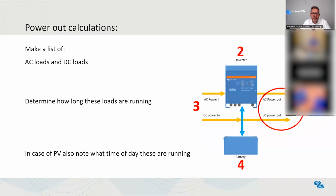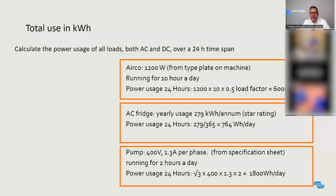Well, the power calculations for your load, what it has to supply to the load, is basically a list of everything which is able to connect to that system. Most of the time, it's a typical type of thing, and you have to look per item. Okay, I have to connect this. What power does it require? Does it require that power all the time, or only at night, or does it switch on and off? And then basically a list of these loads will come to a complete load balance.